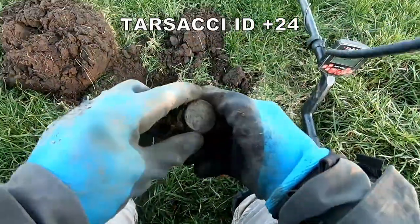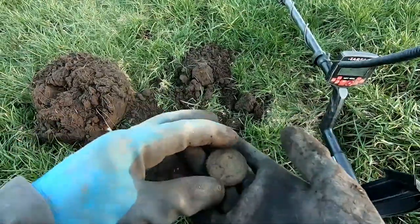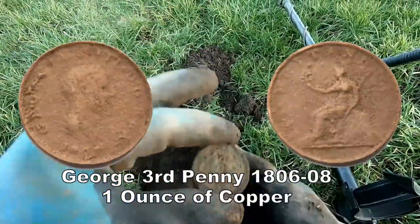Oh, that's a cracking coin there, eh? That's a big one. George the Third, as you'd imagine. Penny.